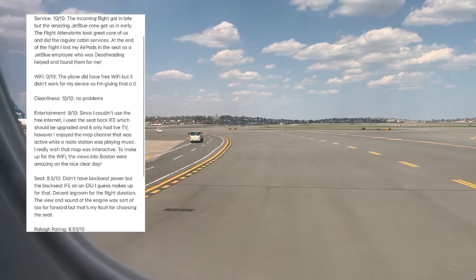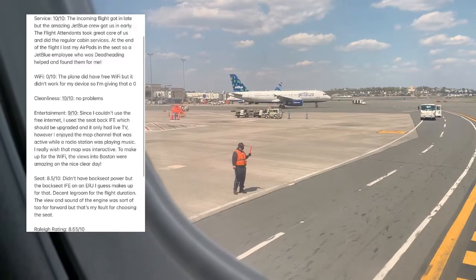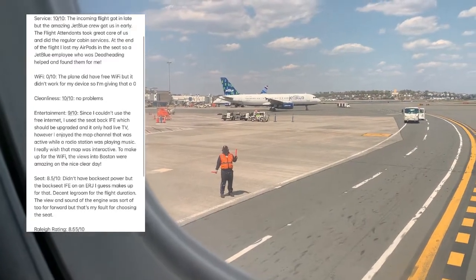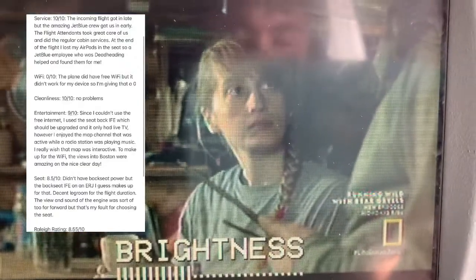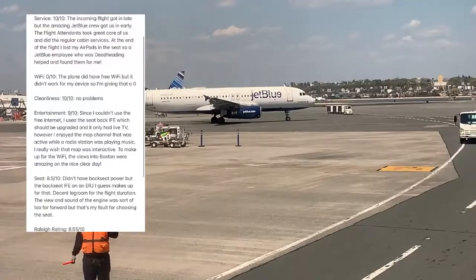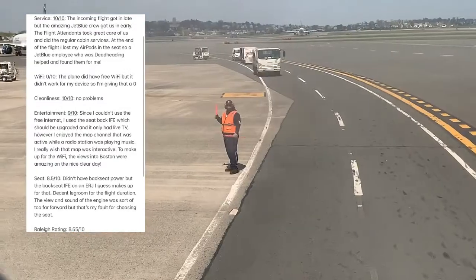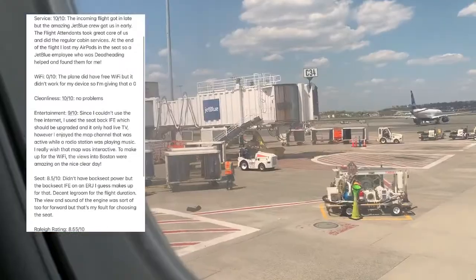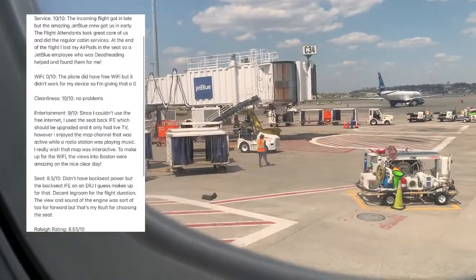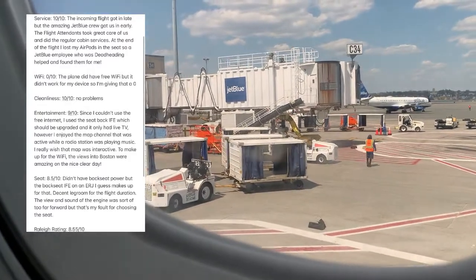The entertainment was fine. I'm giving that a 9 out of 10. So since the free internet wasn't an option, it was nice to have the backseat IFE on an Embraer. I didn't watch any live TV with the exception of some National Geographic for not even a minute, but I really had a short time watching the live map and listening to the radio station too. But if I could change one thing about that live map, it would be that it would be interactable like it is on the American A319. But really, my main source of entertainment was looking out the window at the nice clear day.